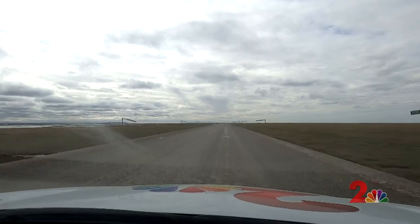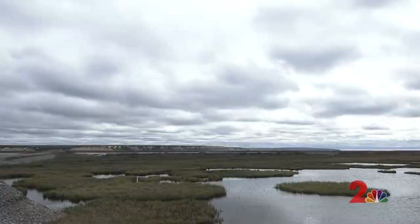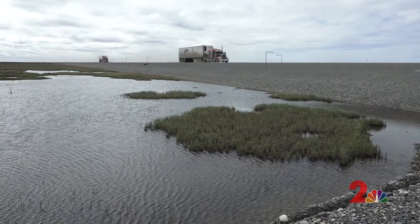So we hit the road again for the ride back down the Dalton. First up, a better view of the bluffs near where we'd spent the night in below freezing temps.